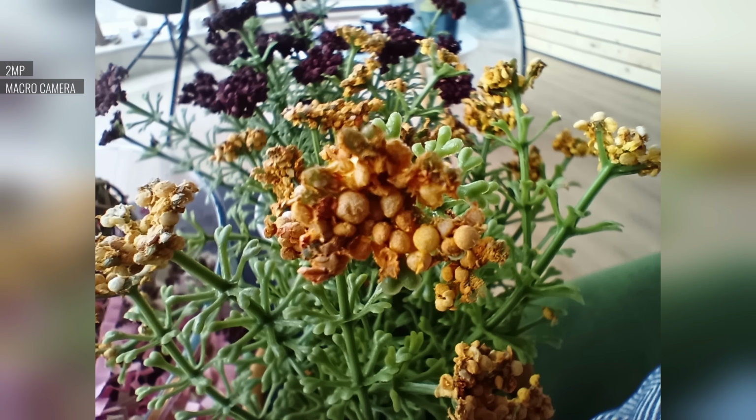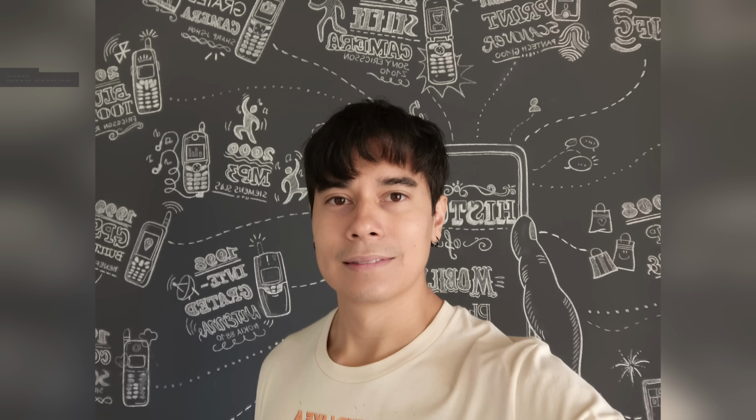Unimpressive, as you'd expect. And finally, selfies from the 32 megapixel front-facing cam have plenty of detail and wide dynamic range. The colors could be a bit livelier though.